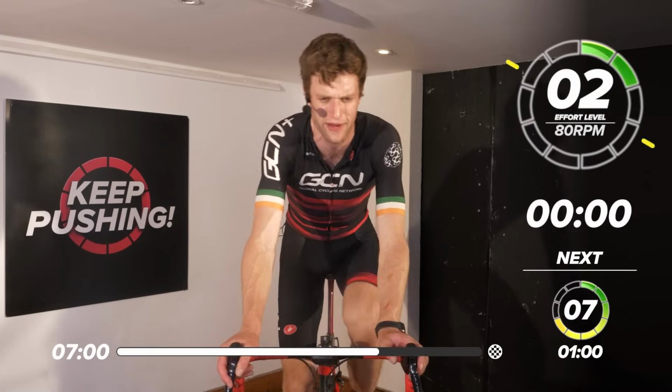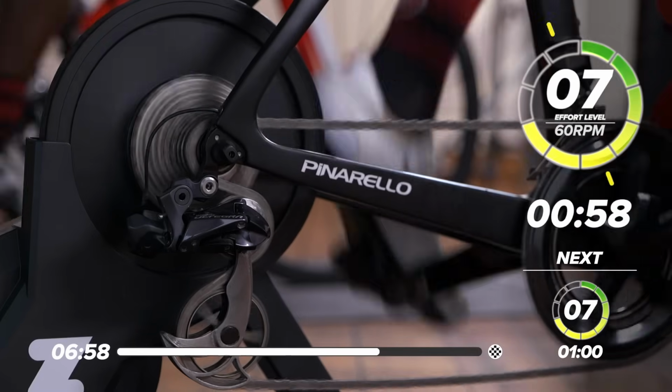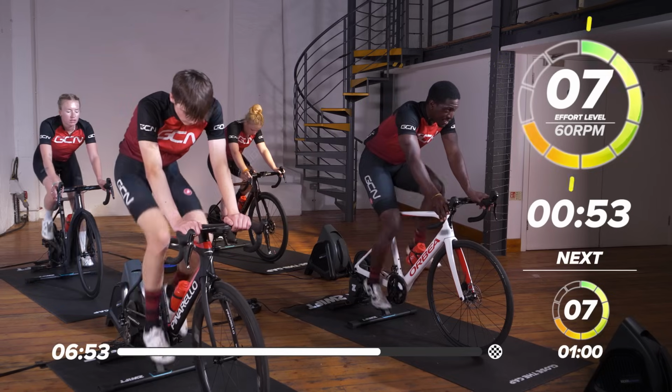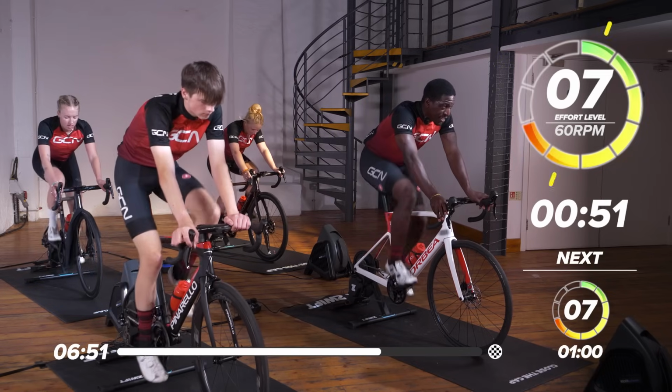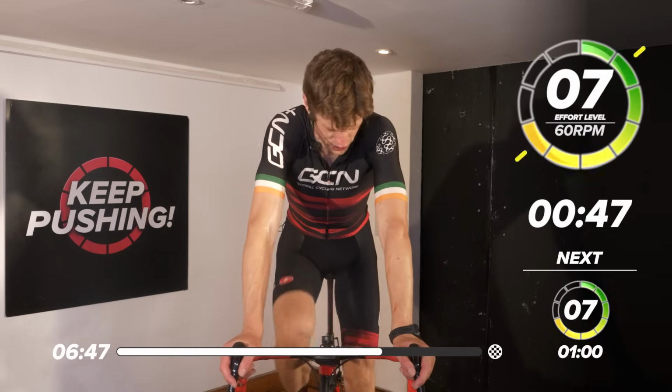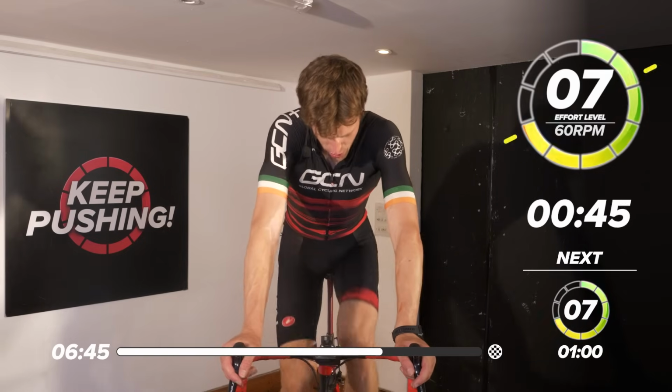Right, we're into it. 7 out of 10, 60 RPM, around 60 RPM. Basically slower, lower cadence than what you used to. Still putting that effort in, you still got that pressure on the legs, that torque going through the cranks.